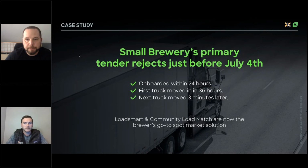Just one quick example, because this partnership, like I said, has been live for a while. We recently worked with a small brewery. Loadsmart actually contacted this particular client several times, not knowing that they were a Kuebix customer. They had brushed us off a little bit, saying that they were happy with their carrier network, that they didn't need any additional capacity, that kind of thing.